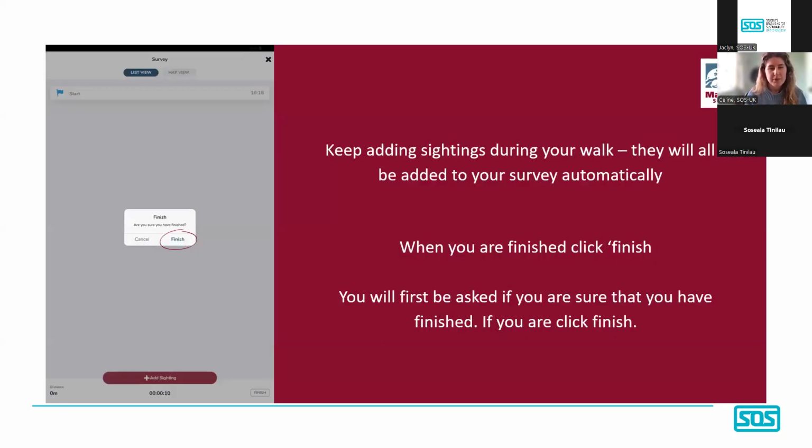Keep adding sightings during walks. So this will be added to your survey automatically. Once you're finished with your survey, click Finish. And you'll be asked if you're sure that you have finished. So if you have, obviously make sure you click that.